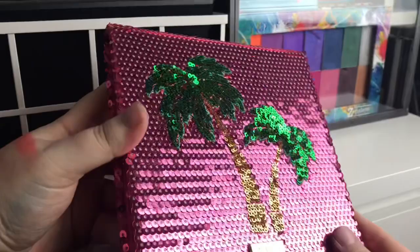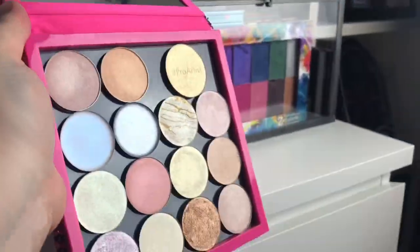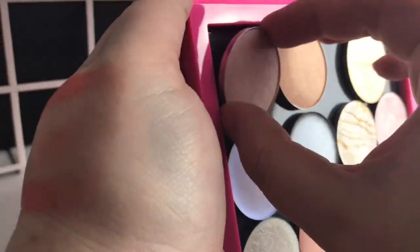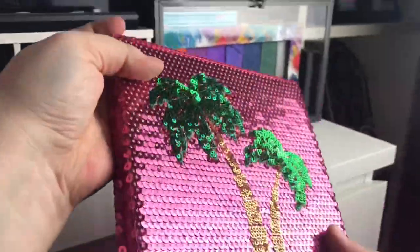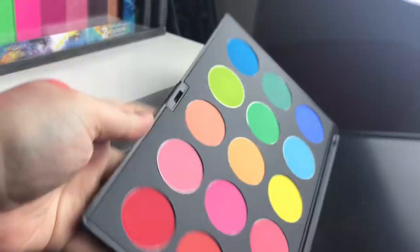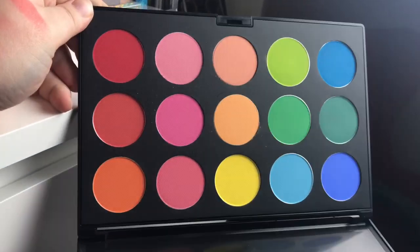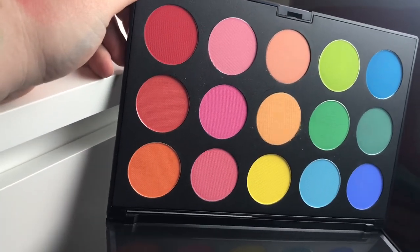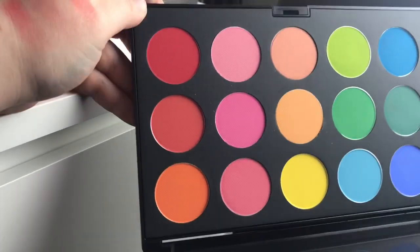Then we have another Tarte palette that you can make yourself. I think it's really pretty. And in this I have a lot of highlighters from different brands of Revolution. And these two are from Ofra. You Do You and You Glow Girl. I think this is pretty. Then we have a big one from Fairy. It's their Rainbow palette. This is so expensive. I think this was like 160 or 170 dollars.